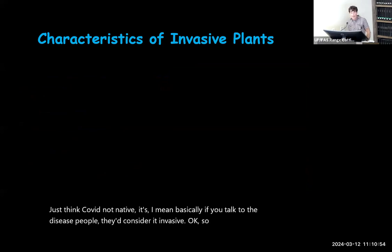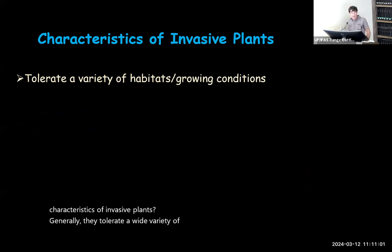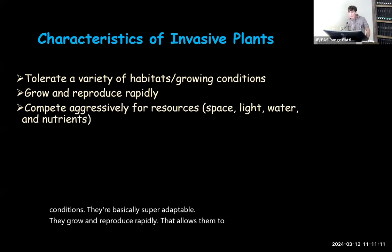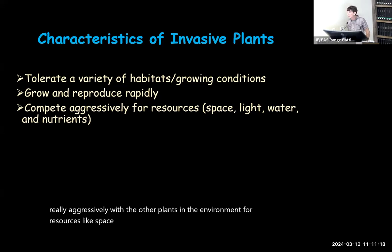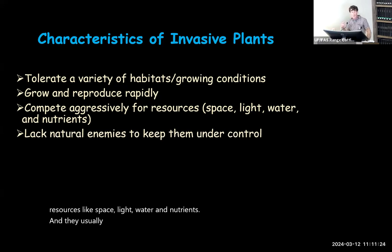Okay, so what are the characteristics of invasive plants? Generally, they tolerate a wide variety of habitats and growing conditions. They're basically super adaptable. They grow and reproduce rapidly. That allows them to compete really aggressively with the other plants in the environment for resources like space, light, water, and nutrients. And because they're introduced from a different place, they usually lack natural enemies that keep them under control. So in their native environment, there's usually things that have co-evolved with them that keep them under control, or there are environmental conditions that might keep them under control. But when they get introduced to a new place, then they run wild.